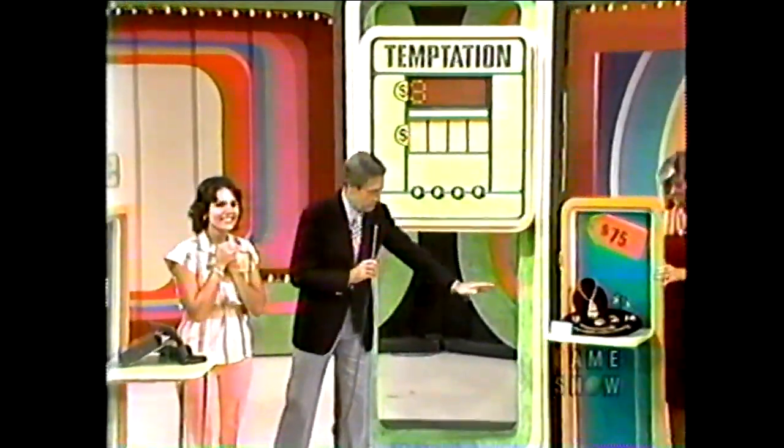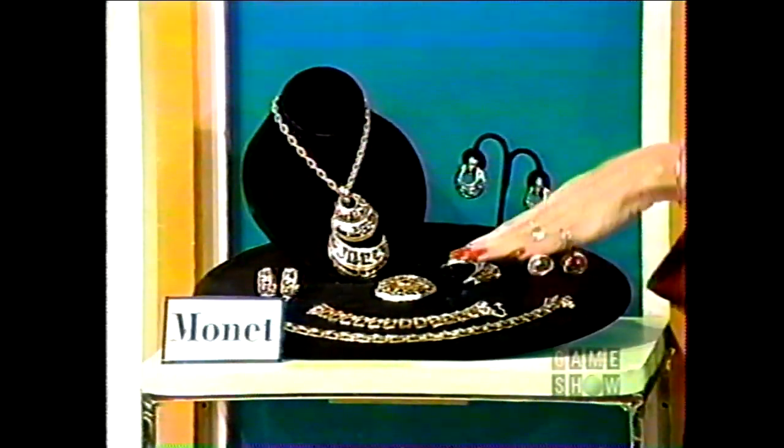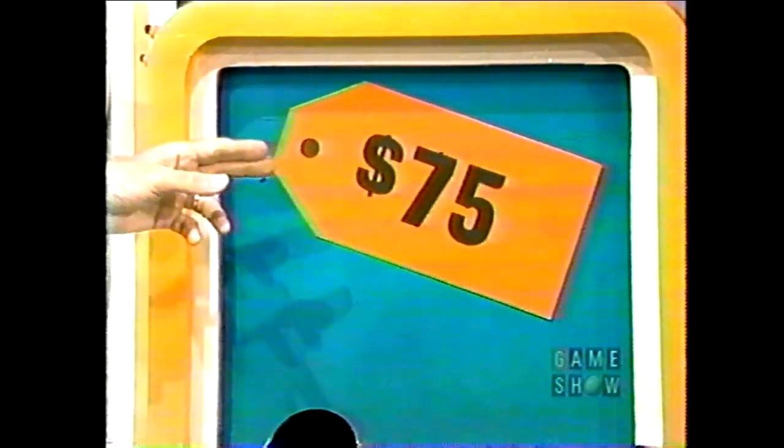Here we are. Now, I have another gift for you. Just look at this and listen. From Monet, a beautiful collection of jewelry elegantly designed and crafted to complement the ladies' wardrobe from Monet. And here you can see the price of $75. That means a 7 or a 5 is the next number in the price of the car. Which one? Tell me one or the other, Linda. 7. Number 7, please.